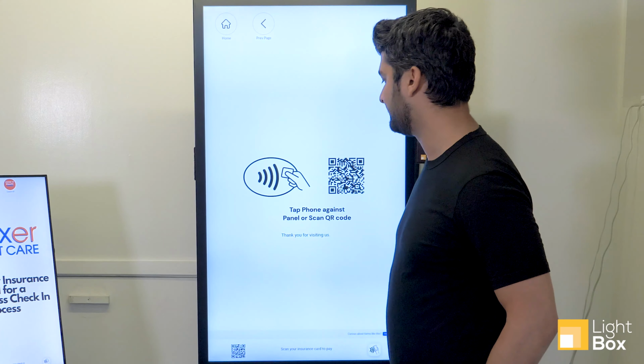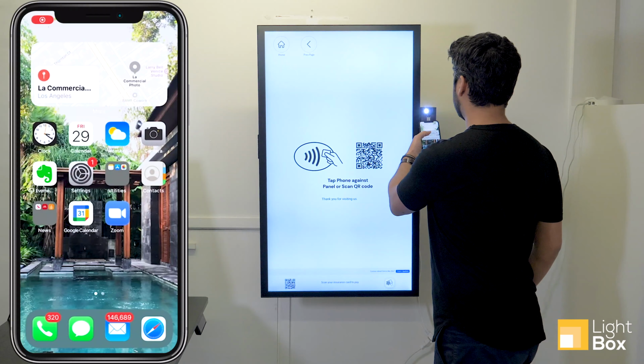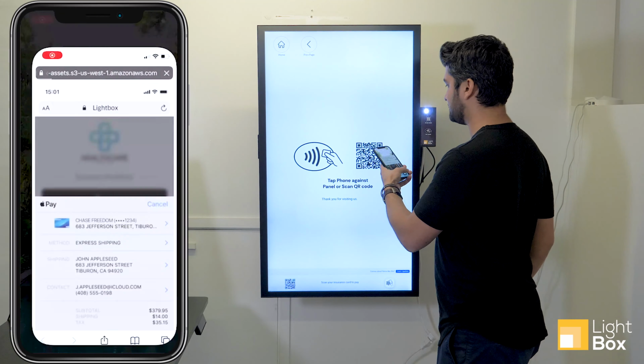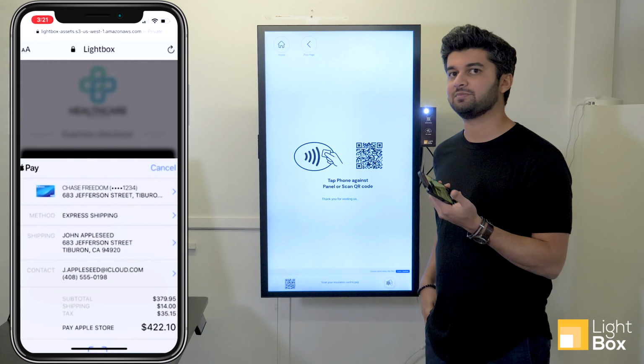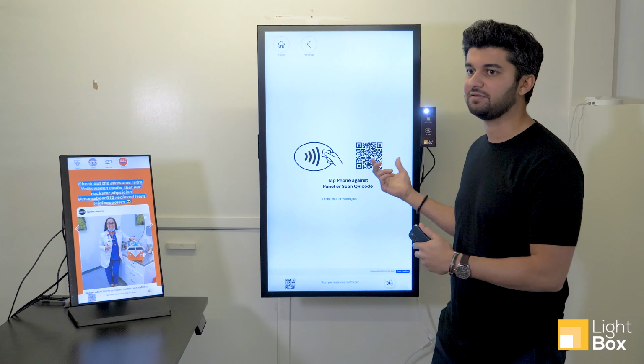Then I hit submit. Now all I do is take my phone out and, using contactless pay, I can essentially pay with NFC or using a QR code. I could scan this and pay with Apple Pay. So as you can see, it was very simple. All I did was scan my card and touch my phone.